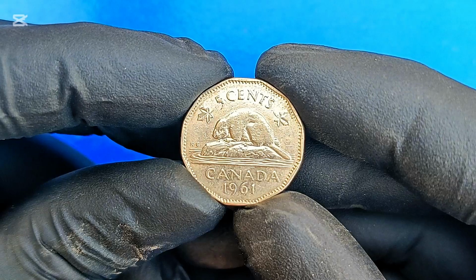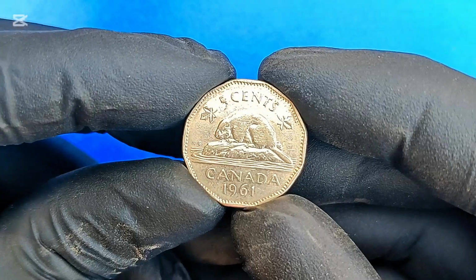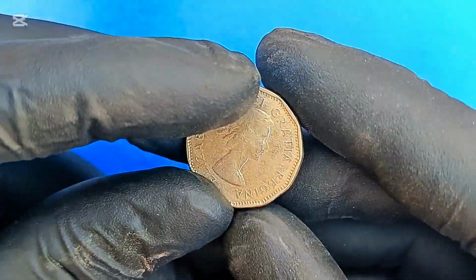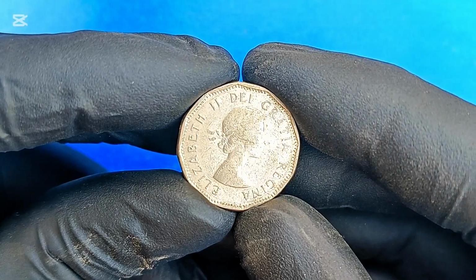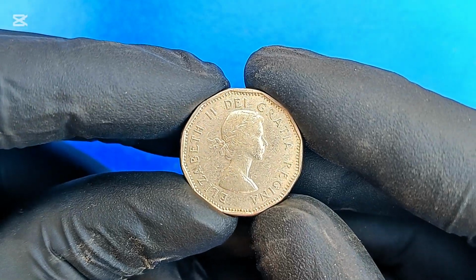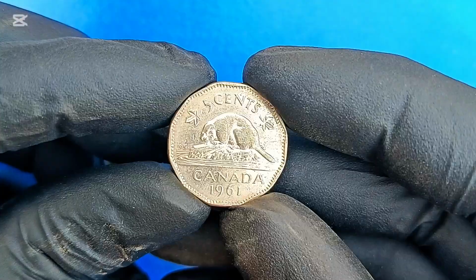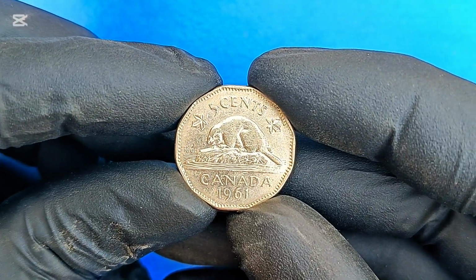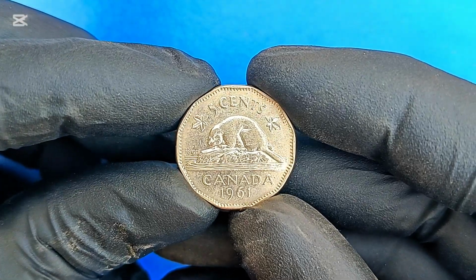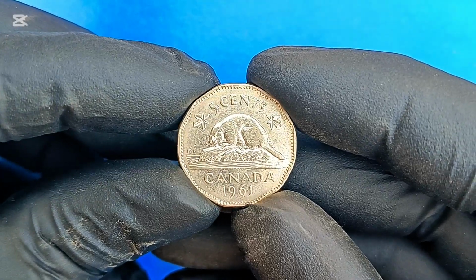On Canadian coinage, the design of the 1961 5-cent piece includes the classic beaver motif on the reverse, representing Canadian industriousness and natural heritage. The beaver had become a symbol of the nation long before it appeared on coins, and its consistent appearance adds to the coin's cultural relevance. The design remained unchanged for several years, yet subtle differences in each year's minting created unique versions that intrigue collectors.